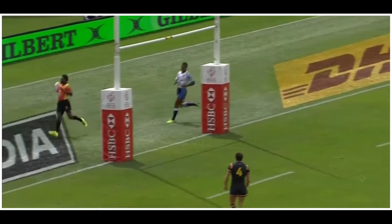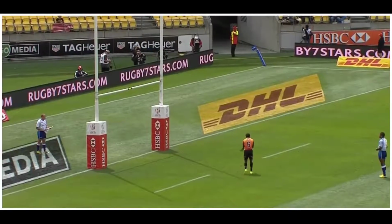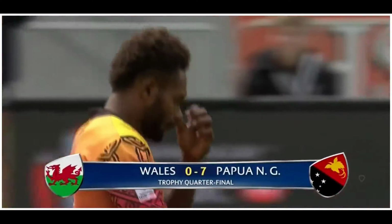Yeah, Wales guilty of ball chasing as well, creating some gaps there. And Clement, they only scored 3 tries yesterday, Sumo, and so that's their 4th try here in Wellington. Of course, as we know, they're not part of the circuit, and so they're just building to try and win that qualification tournament in Hong Kong in a couple of months' time.